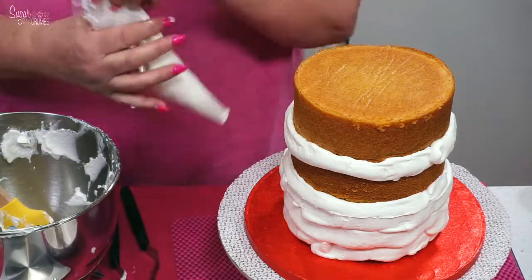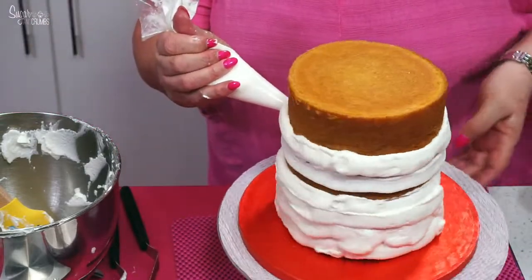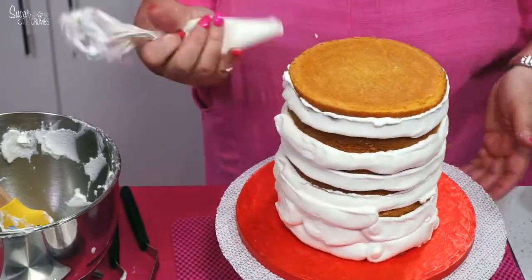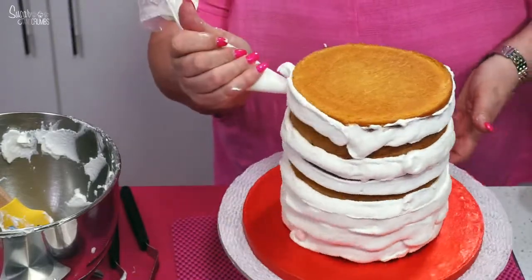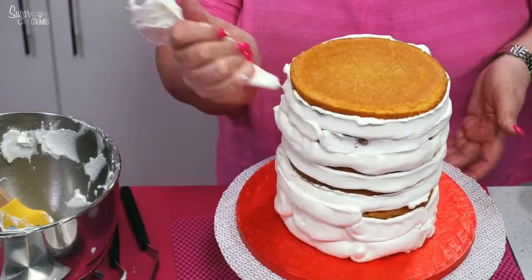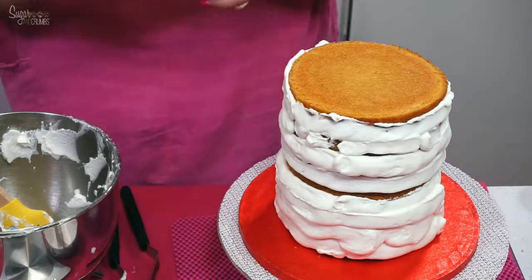Alright, so I'm going to have to make some more of this. Is that Victoria sponge or Madeira cake? Victoria sponge. We never make Madeira cake. We only make Madeira cake for the cakes that we're going to carve. But otherwise, we just make Victoria sponges.